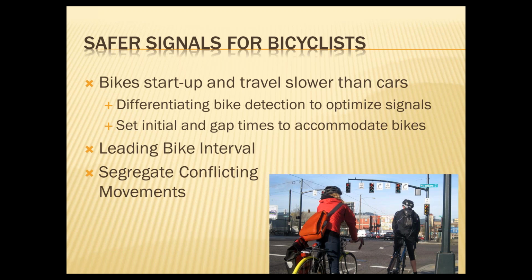We can further enhance it by giving a leading bike interval. If we have some specific bike signals, we can give bicyclists a head start so that they're positioned in their bike lane across the intersection in a visible place before the motor cars are given the chance to go. And then finally, if we really want to remove the risk of crashes and conflicts, we can fully segregate those conflicting movements with the signal, only giving a green to a bicyclist when there's no opportunity of a car to hit them, and only giving the cars a green when there's no opportunity for them to hit a bike.